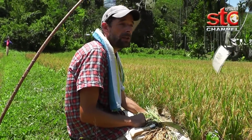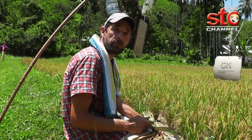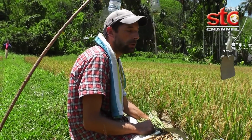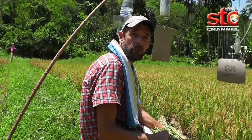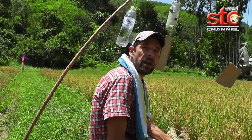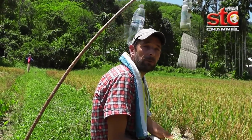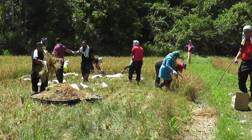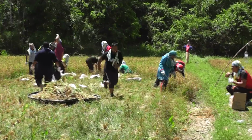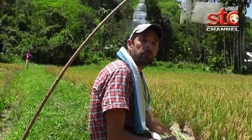I did a few jobs in the paddies, like planting the small plants and weeding, which has to be done to protect the paddy from weeds that we don't want. It's also a nice place to stay. We are surrounded by nature, we have a river here and the food is very good. You share things together with other people coming here like I did, and the local people from Belanti are very nice.